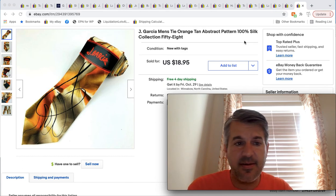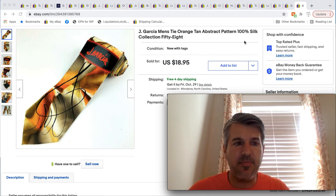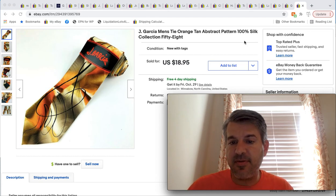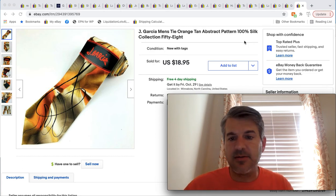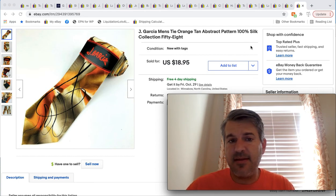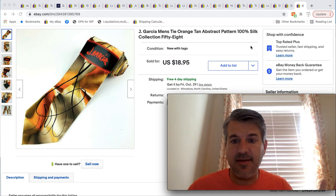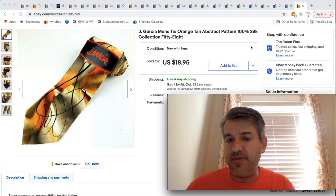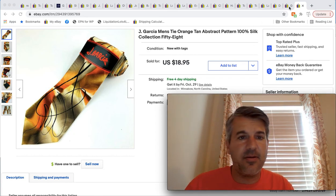So with Jerry Garcia, what you want to look for are the big, bold, cool, abstract patterns, which most of them are, but some of them are very drab and boring, and those will tend to sit longer than these bright, colorful ones like we've got here. So yeah, popular tie to look for. It's good that it's one that people actually search by brand. I see people get super, super excited when they find one out in the wild. It's not really that exciting. A lot of them are $12 to $15 types of ties, but a good overall seller, I would say.